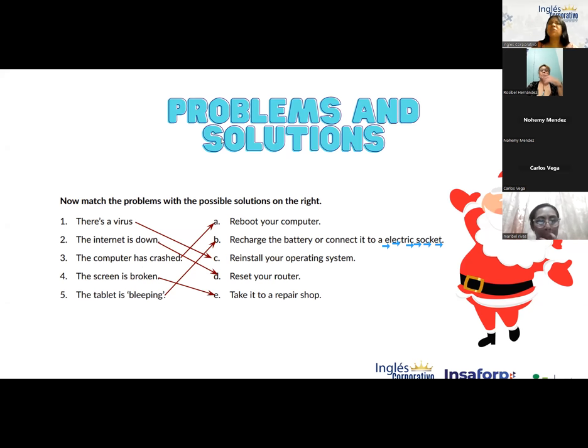Or, what is another way to say that the internet is down, guys? What is another way? The internet is lost. The connection is lost. Very good. The connection is lost. Yes. Another way. ¿Alguna otra manera de decir que usted no tiene internet? It's off. My internet is off. Okay. Could be. Puede ser. ¿Qué más?